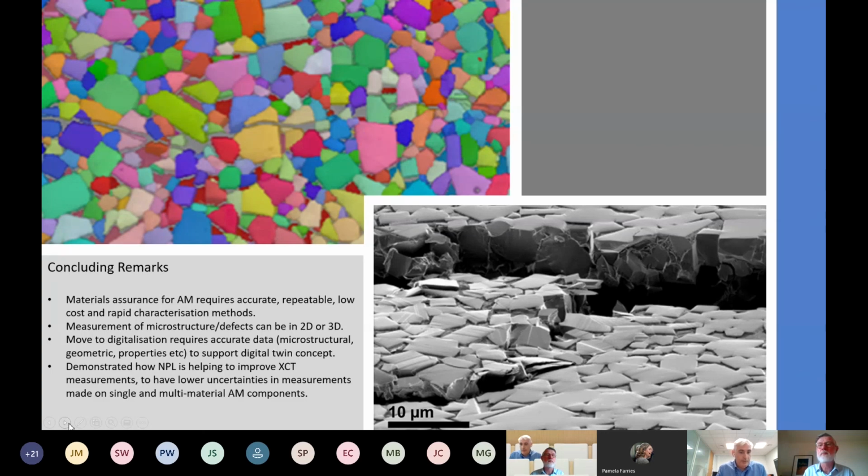And what I hope I've done here is demonstrate how NPL is helping to improve XCT measurements, to give that improved gold standard for NDE measurements of AM parts, to facilitate the use of models and digital twinning as we move forward. Thank you.